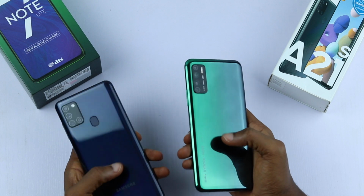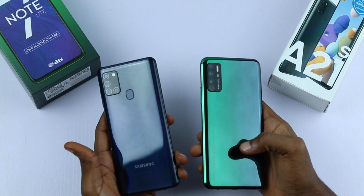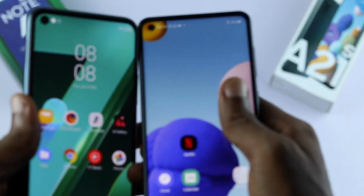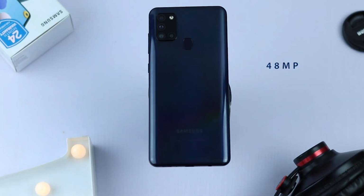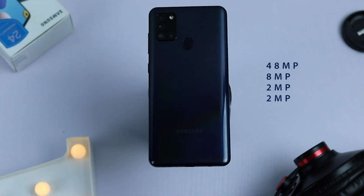Both the Infinix Note 7 Lite and Samsung Galaxy A21s come with 4 cameras on the rear in a squarish mount, but I prefer the arrangement of the Samsung Galaxy A21s because it looks like a flagship Samsung device and it has a more modern look. It also has the more versatile collection of cameras consisting of a 48 megapixel main camera, an 8 megapixel ultra-wide camera, a 2 megapixel macro camera, and a 2 megapixel depth sensing camera.